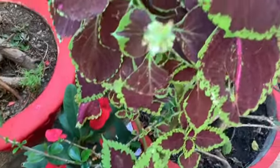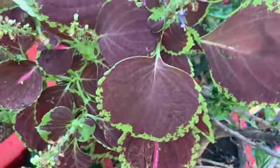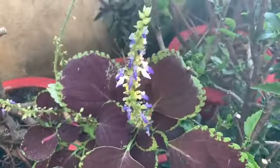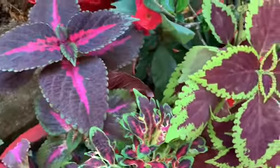These beautiful coleus come in a mind-boggling array of solid and mixed colors, and they are very easy to grow. These beautiful plants not only add color to the garden but also add great color to your mind and heart. You will never want to miss this plant in your garden.